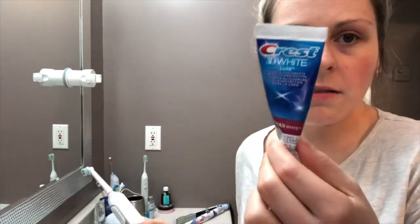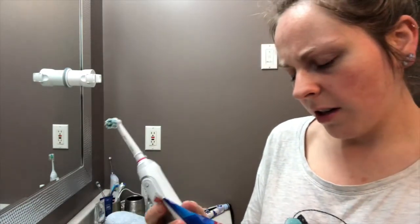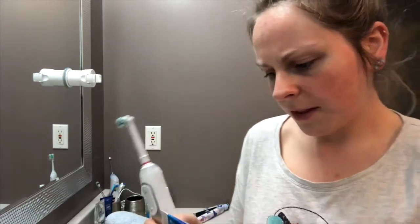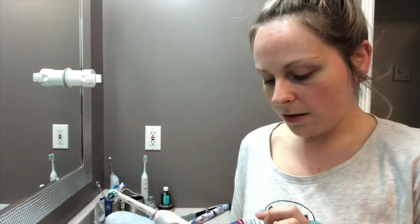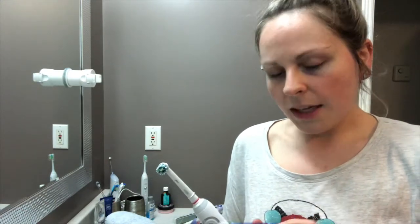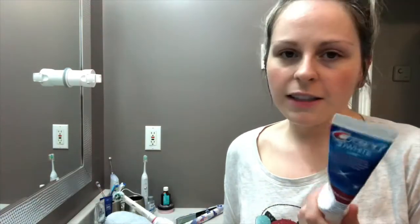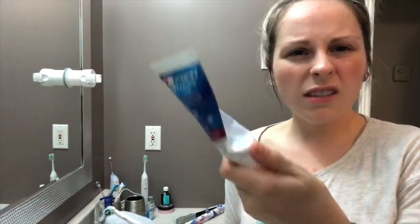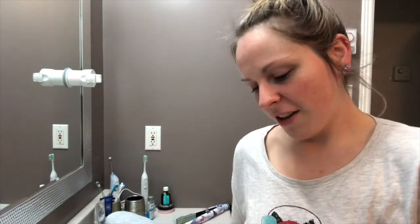Crest 3D White toothpaste. I don't really use this because it whitens your teeth or anything. It doesn't truly whiten your teeth. It just can remove some staining because it's more abrasive than other toothpaste. But it has fluoride in it. I'm a big fan of fluoride. And Shane really likes this toothpaste. It's one that we've just been used to for a long time. So yeah, no real other reason why I use it. So, yeah, just gonna brush now.